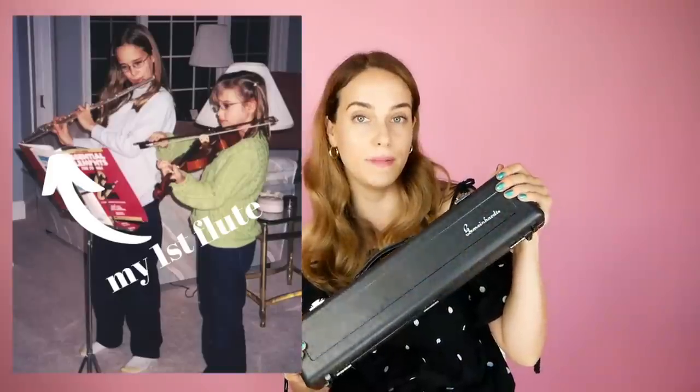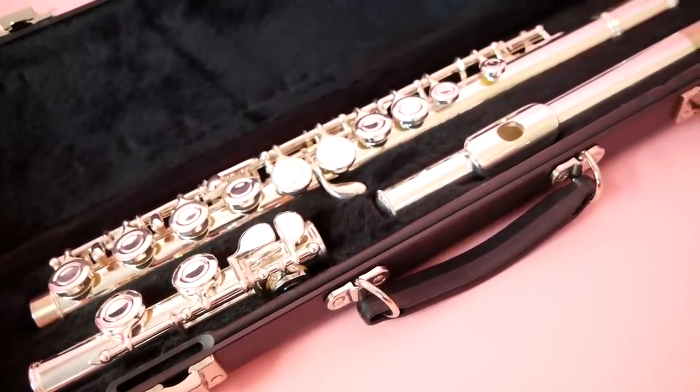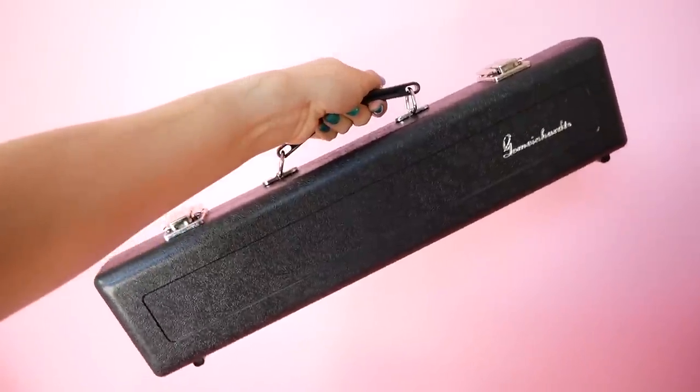If you've watched my most expensive flute ever video, I also feature this Gemeinhardt there, so you might have heard it already. When I started in fourth grade when I was 10 years old, I can't really remember exactly which flute I had. I feel like maybe at school they gave us Selmer flutes, but it's really fuzzy in my brain, but this Gemeinhardt is a basic beginner student flute. It has a silver-plated head joint, body, and mechanism, closed hole keys, an offset G key, and a C foot joint.